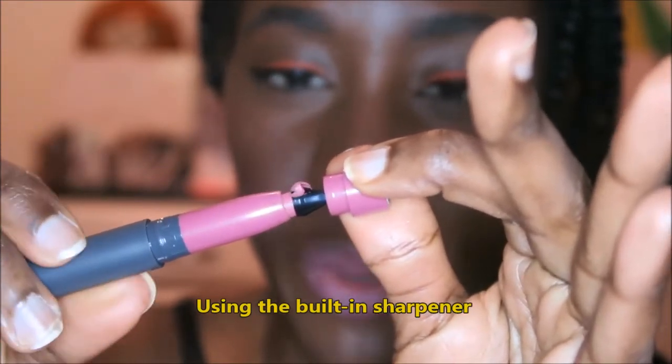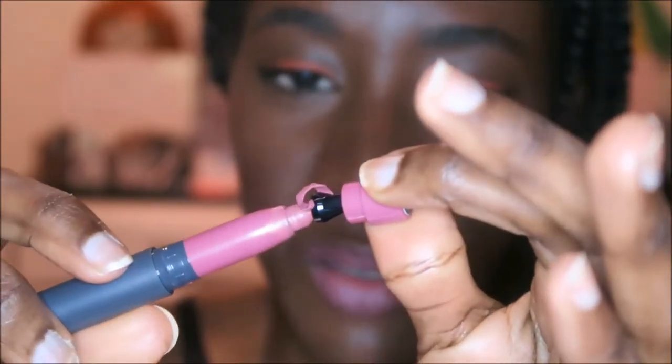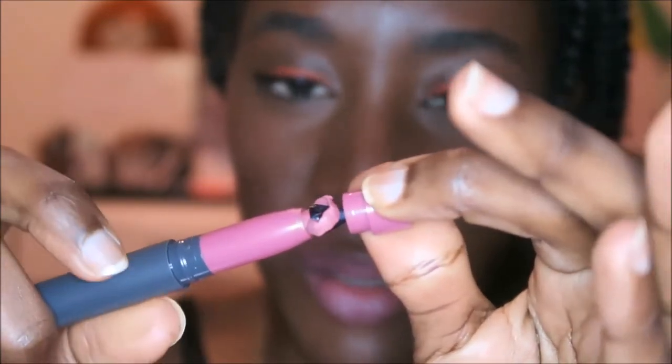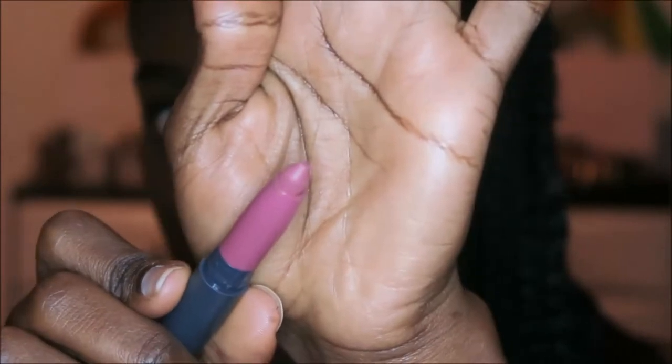Well, but I feel like this is a waste of product. But I do get what they mean. So it is getting a whole lot sharper. But I don't want to waste any more product. Con, wasting product; pro, you can really get a precise application. So listen, I am a college student, okay? If I could save in any way, I shall.